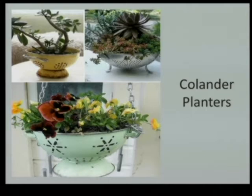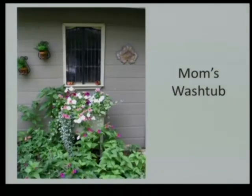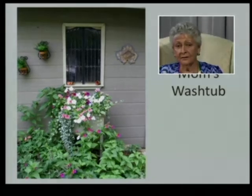And then this is my mom's wash tub. This is in my garden, next to our shed. And it's got the drain on the one side, so I water it until I see the water coming out the drain. Now, when you have these big containers, you might want to put some fillers at the bottom. Well, you don't want to use all that soil. That's a lot of soil, so that gets pretty expensive to fill those big containers.